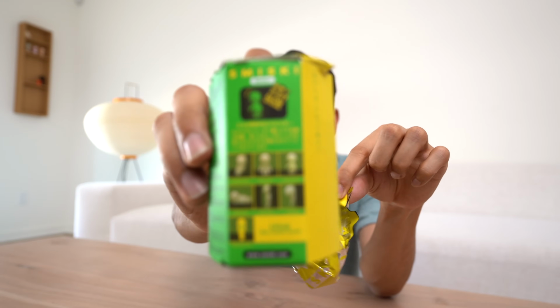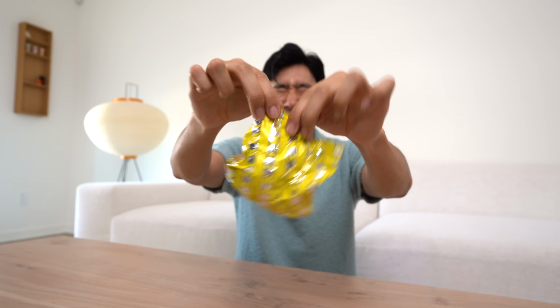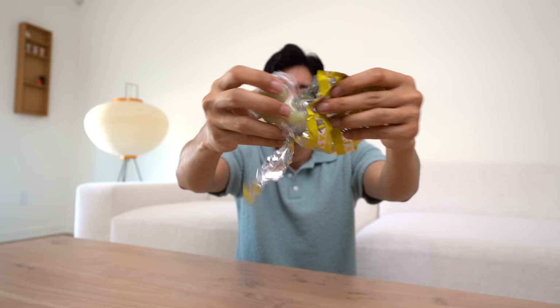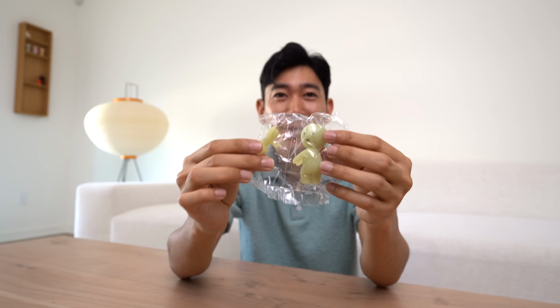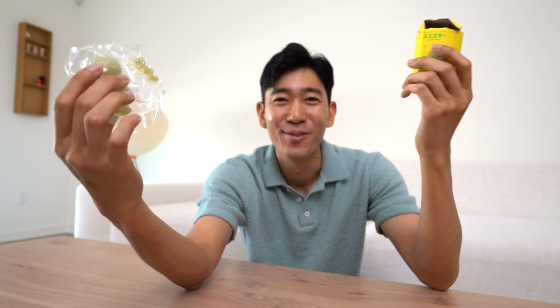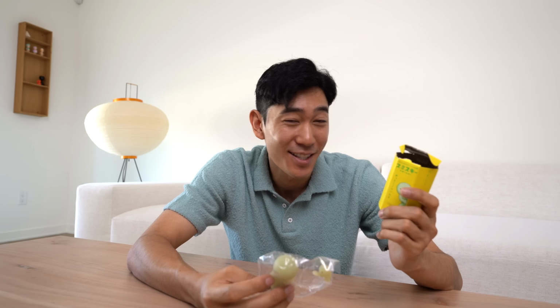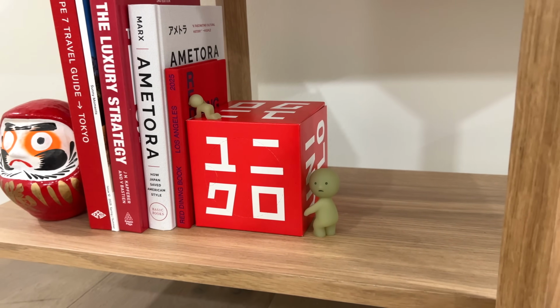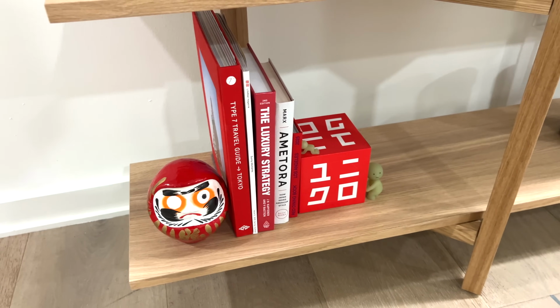Alright, these are the options. Ready? Whoa! It's a double. Wait, are there double Smiskis? Oh, I'm so confused. So I got the Nozoki Smiski. Wait, no. Furimuki Smiski, which means looking back Smiski. There's a mini Smiski and a big Smiski.